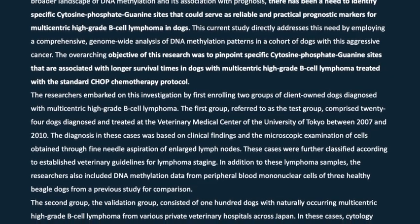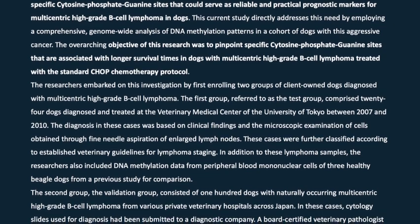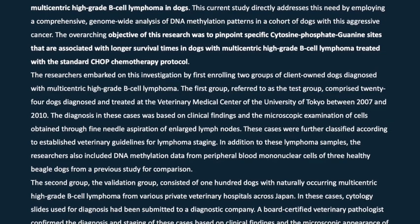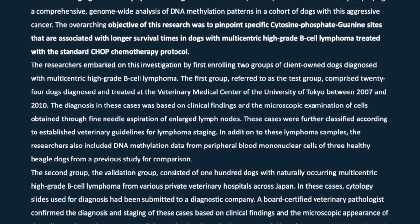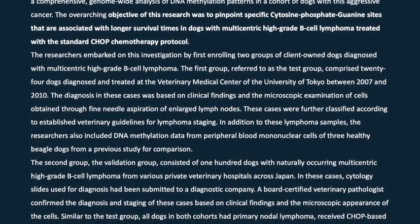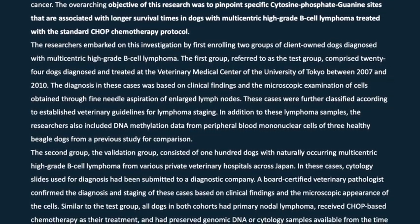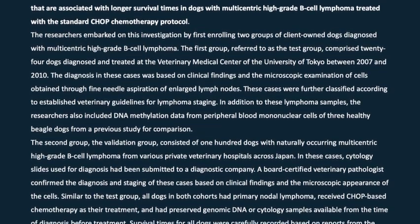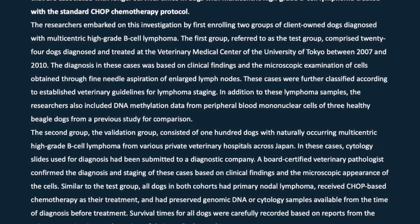The researchers embarked on this investigation by first enrolling 2 groups of client-owned dogs diagnosed with multicentric high-grade B-cell lymphoma. The first group, referred to as the test group, comprised 24 dogs diagnosed and treated at the Veterinary Medical Center of the University of Tokyo between 2007 and 2010. The diagnosis in these cases was based on clinical findings and a microscopic examination of cells obtained through fine needle aspiration of enlarged lymph nodes. These cases were further classified according to established veterinary guidelines for lymphoma staging.